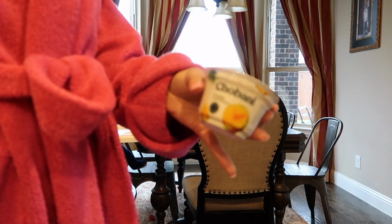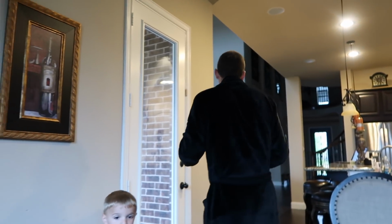And this is the type of yogurt the twins eat. And just like that, Daddy's done.